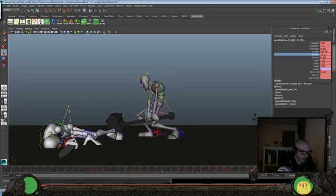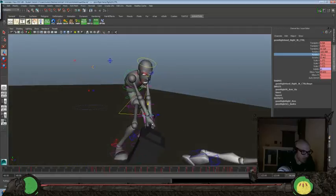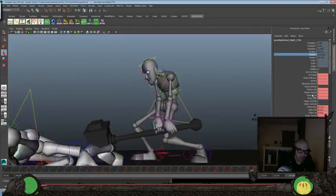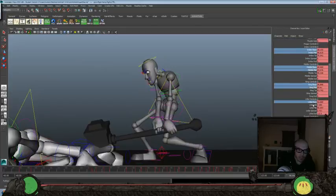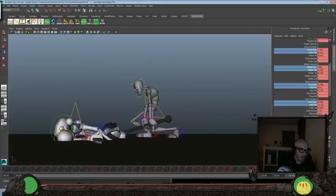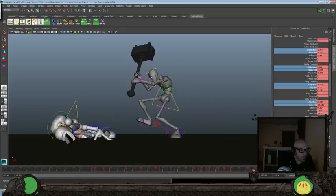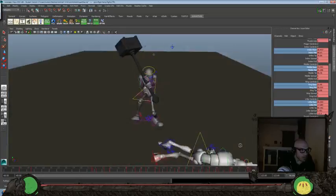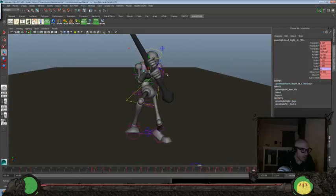And we still want to go up a little bit more. Fingers need to be out a bit more here too. Thought we cleaned that up, but for some reason that's still sticking out to me. And let's look at this. Move that over a bit.